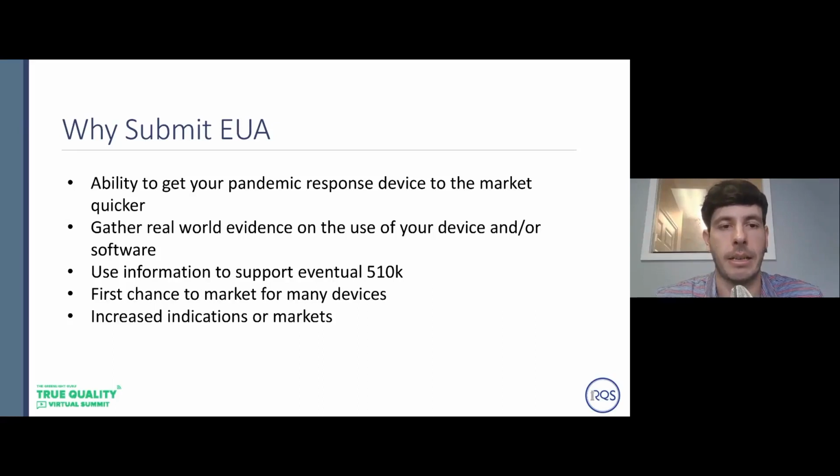Additionally, companies have asked quite a bit how this can eventually support a 510K and when the EUA will end. I don't think anybody knows at this time when the EUA will end. The Zika EUA is still ongoing, and that started in 2016. So there is some thought this might go on for a while, but there is, like I said, the opportunity to use some of this real world evidence, use this testing that you might have completed for the EUA, in a 510K submission. And we have some companies that have done that already and already gotten clearance. They started using their device under EUA in March and now have a cleared 510K.